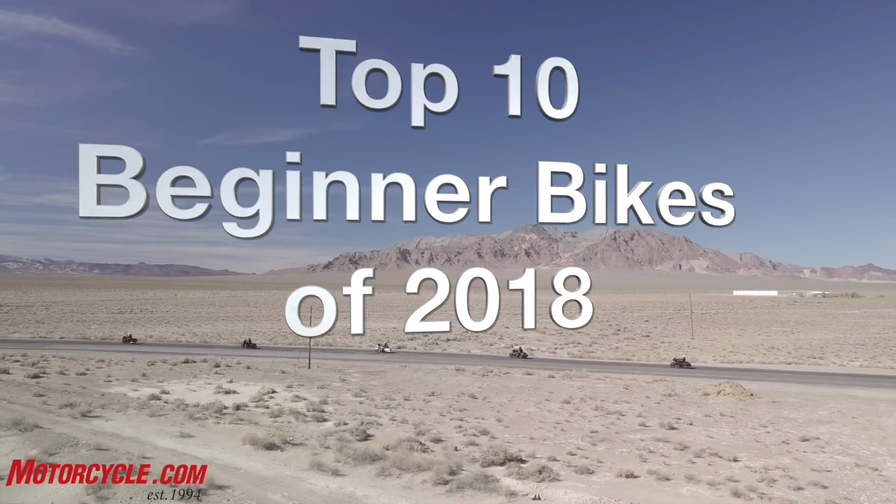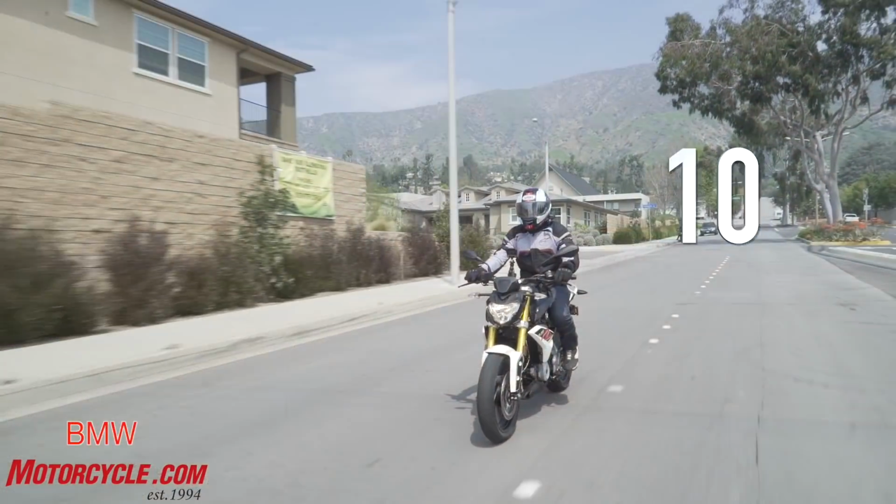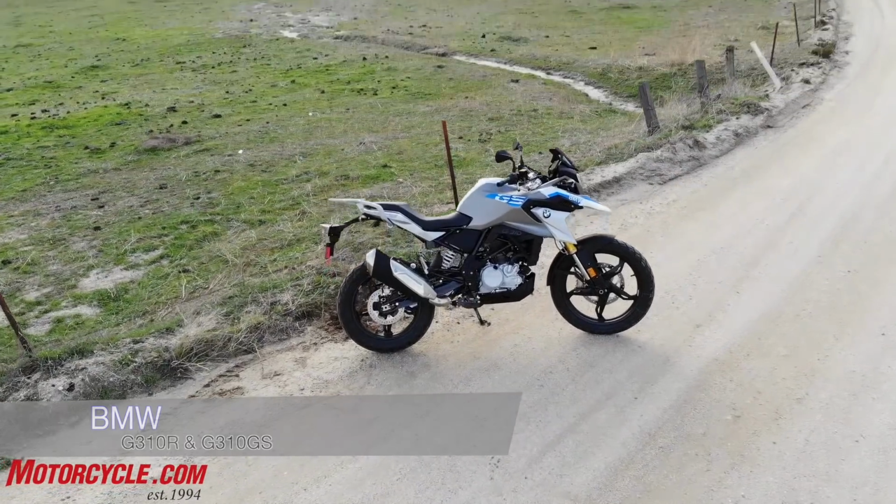But we're going to do this list in alphabetical order. And so with that, let's begin. At number 10 is the BMW G310R and G310 GS.